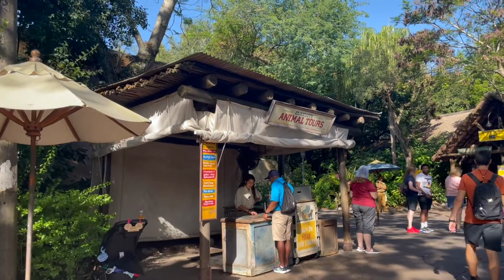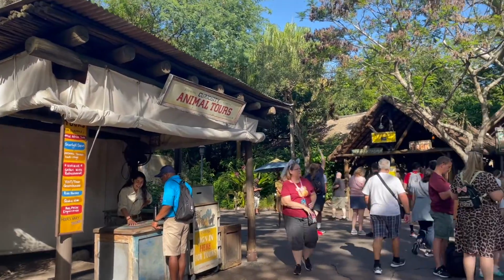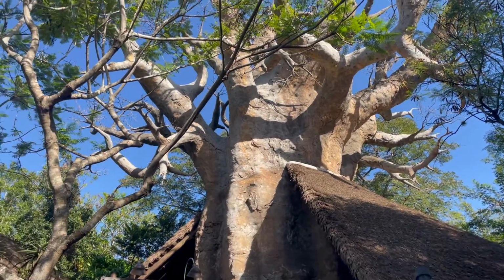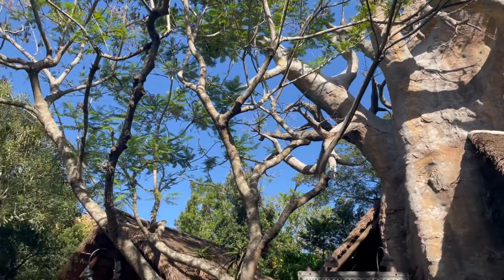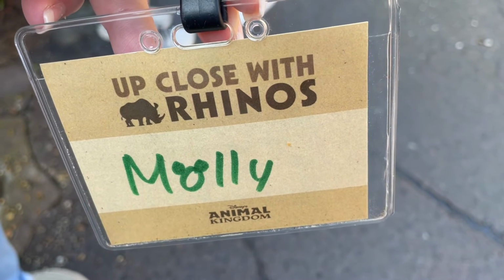Well, like all animal tours, you will check in at the animal tour kiosk in Africa, located just across from Kilimanjaro Safaris. You will check in approximately 15 minutes before your tour, and this is where they will have you sign your waivers, get you checked in, get you your name tag, and then give you an opportunity to use the bathrooms, grab a drink of water, whatever you need to do before your tour guide arrives to meet your group.